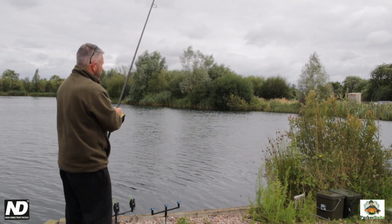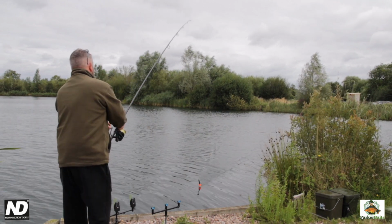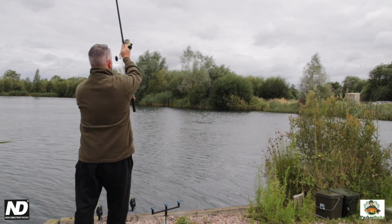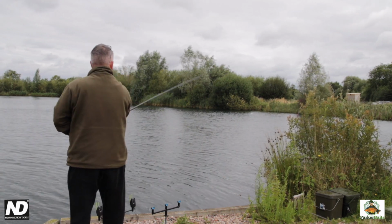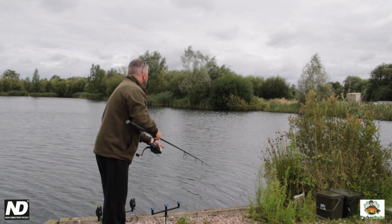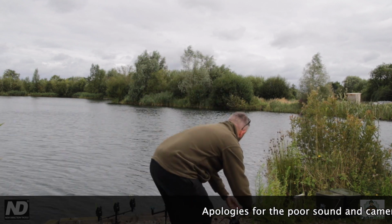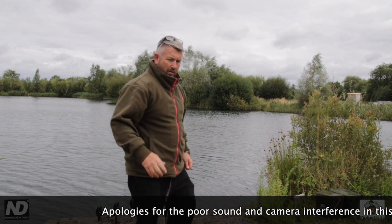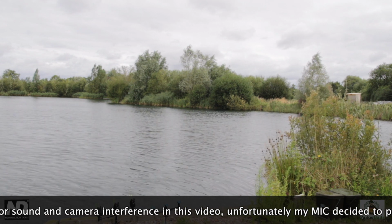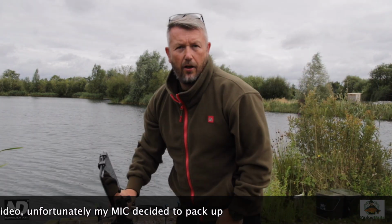I think another foot to the left and I think we're on the money. There we go, we'll get the bait boat set up. Get it over there. Get it over there with some bait on it.